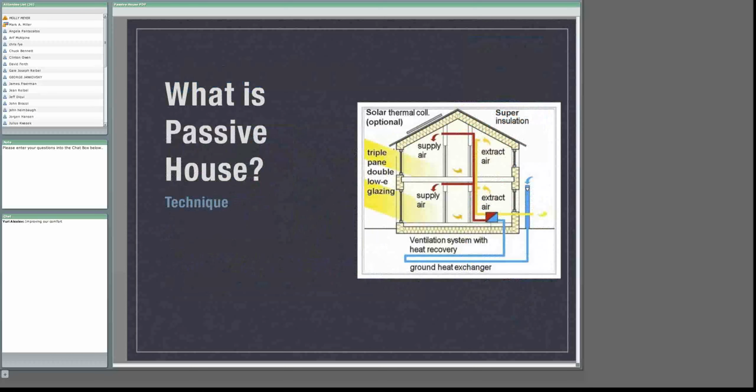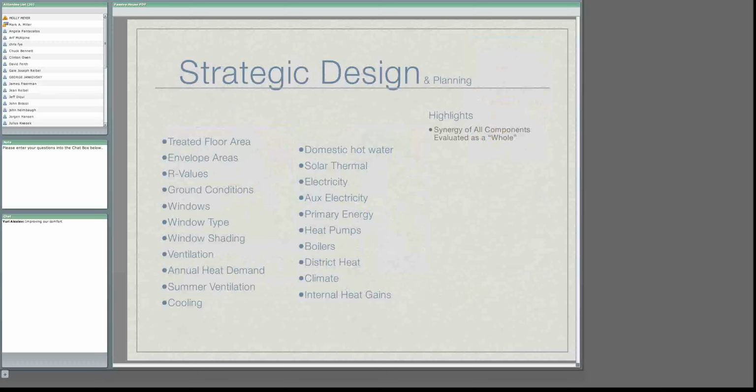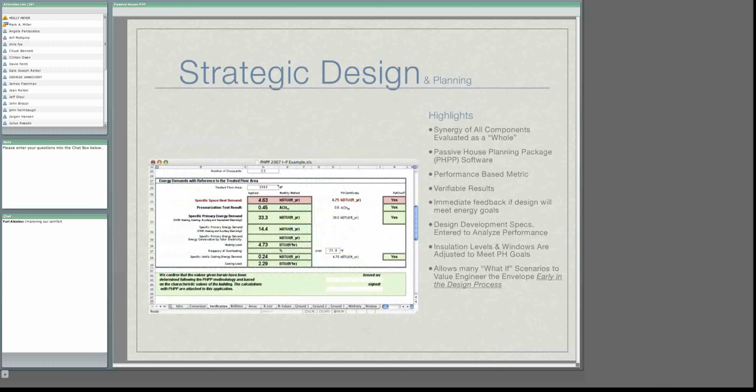So now let's jump in here to some of the techniques, and I'm going to try and fly through this because there's a lot of information to cover. So the first thing that Passive House does is it's very strategic in its design approach. As I mentioned, there is a 30-page Excel spreadsheet that is used to analyze an intended design, and these are an example of many of the pages within that spreadsheet that are all interconnected. And the complete building is designed as a whole, or holistic, structure.